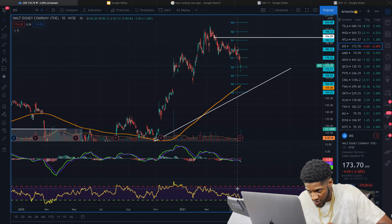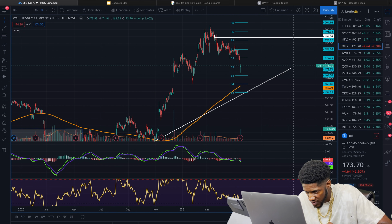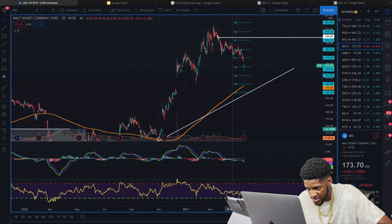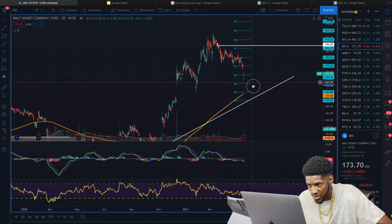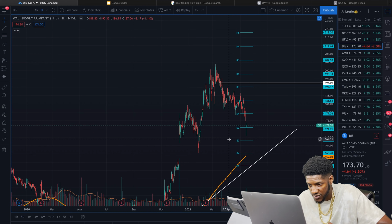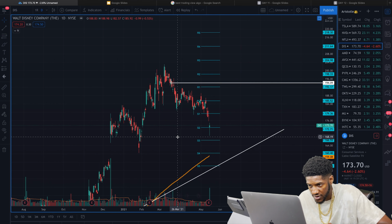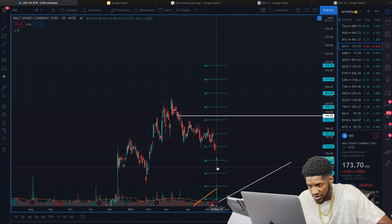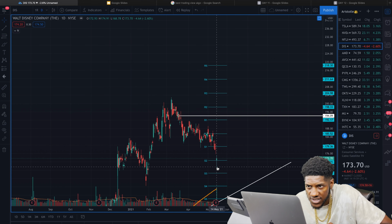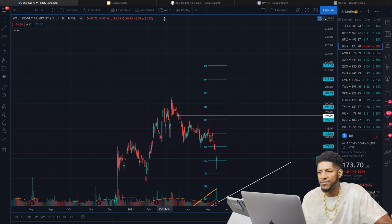Let's see how oversold it is. Ooh, perfect. Disney is right there at the buy mark, right there where it's green for the RSI. Very oversold. So we want Disney. Disney is also a good one for people to check out. And that was after earnings. So they might gap up, hopefully not, but I want them above 175.